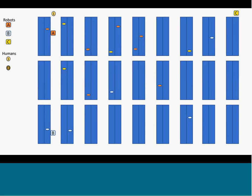So to set up the scenario, you see the blue rectangles there. We're going to consider this a plan view of shelving in a warehouse, and you see the pick locations are the little ovals on the shelving. We've got 3 robots being fed by up to 2 pickers in this scenario.